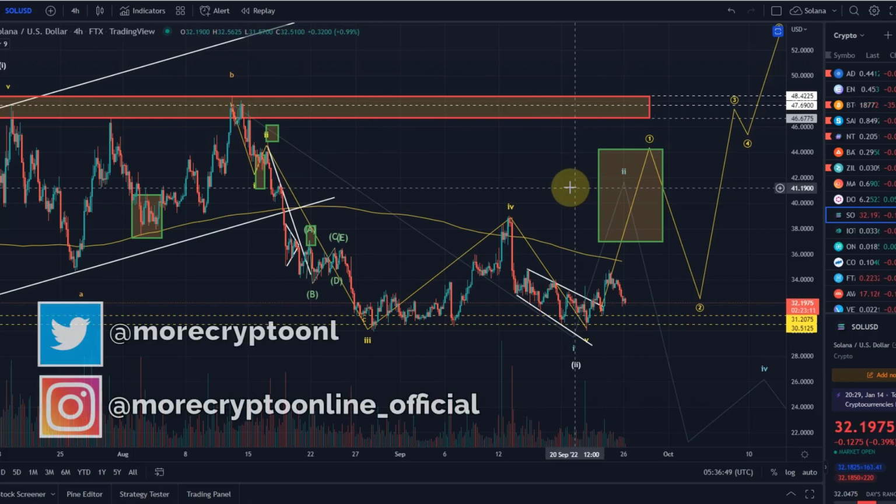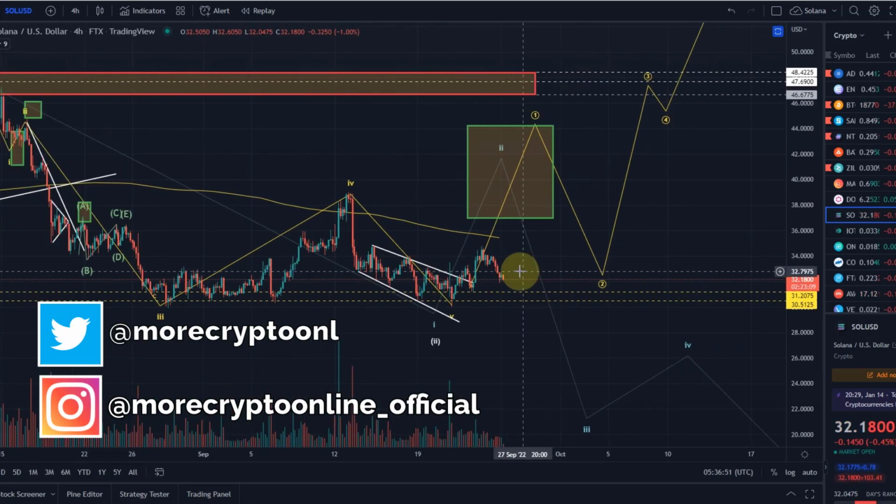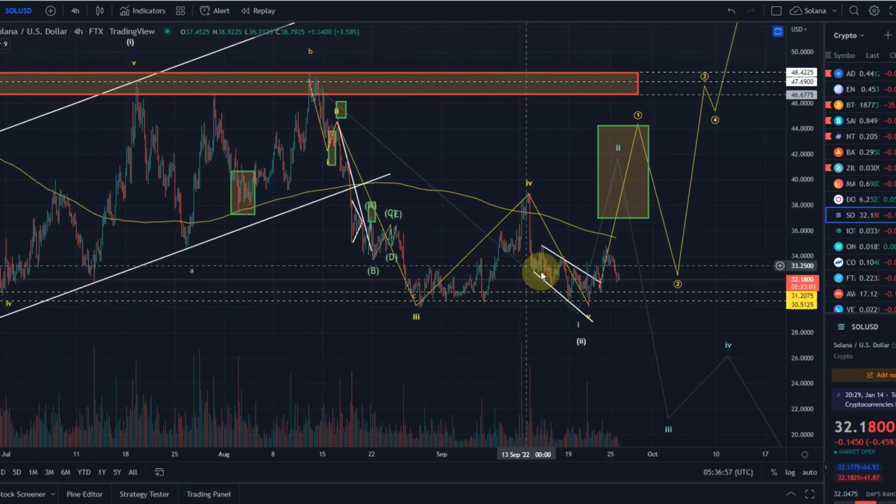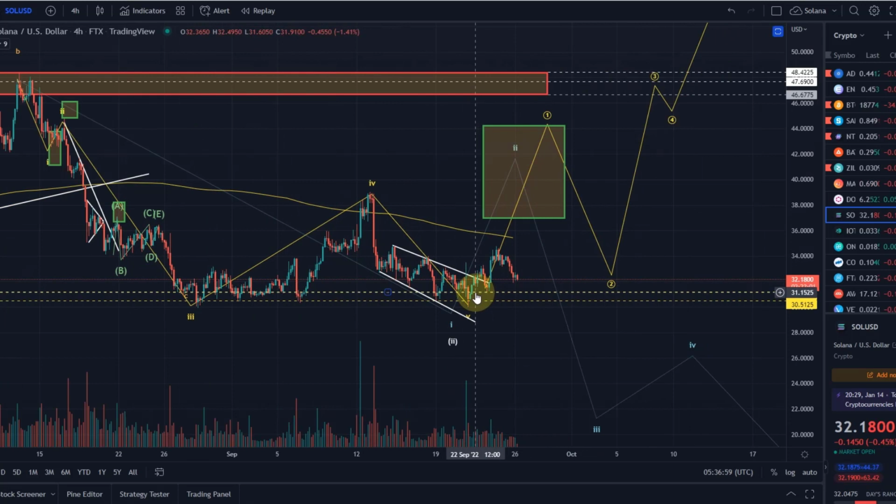There isn't a lot to report. Unfortunately, Solana has started to roll over again. The slight problem that we have with this chart now is that, again, this all looks very corrective, so not a clear impulse starting to the upside. The problem is now it topped in 3 waves.